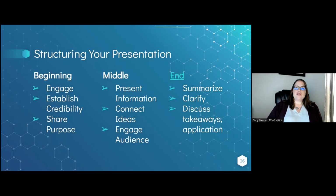So talking about structuring your presentation as we wrap this piece up, as you come to the end, of course, you want to say what you've told them. You want to clarify. You're always monitoring your audience. If you see the deer in the headlight looks or they're chatting together, you might say, okay, was there any part that I could clarify? Do you have any questions? And then you want to wrap up with discussion of takeaways and applications or what the next steps may be.